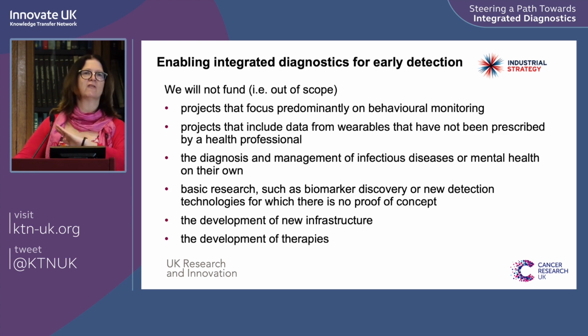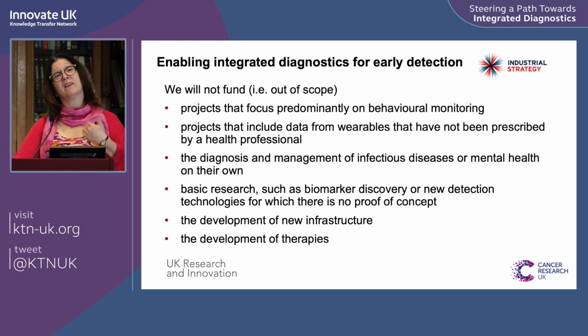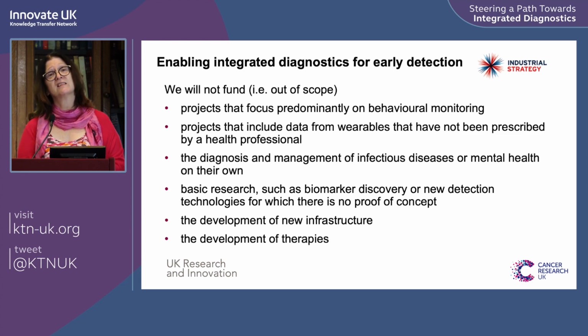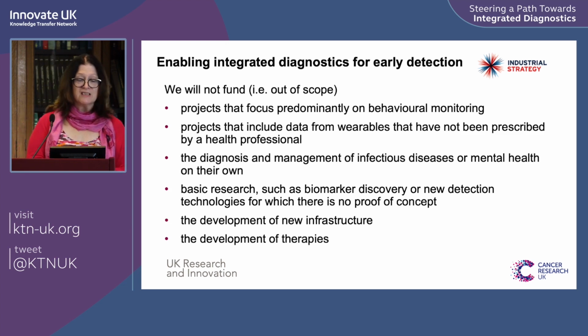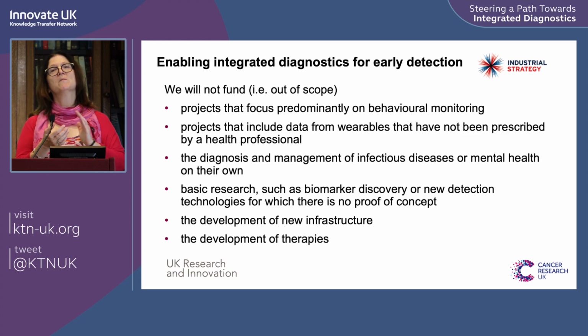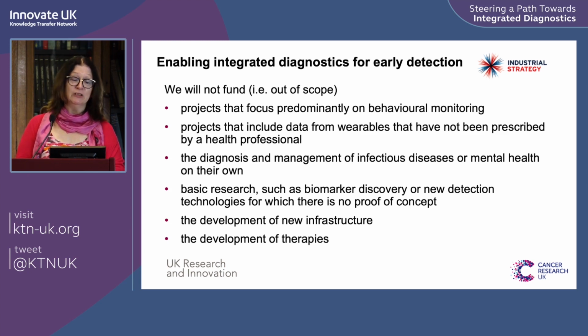But this is not to focus on antimicrobial resistance. One thing that would definitely be out of scope, for example, is multipathogen detection for sepsis. That would be clearly out of scope for this competition. So basic research is out of scope, so biomarker discovery, new detection technologies for which there's no proof of concept. That's fantastic stuff, but much more blue sky research and supported more by the research councils than the Industrial Strategy Challenge Fund. We would like to build on existing capabilities within the infrastructure, but this is not about building new infrastructure, and neither is it about developing new therapies.